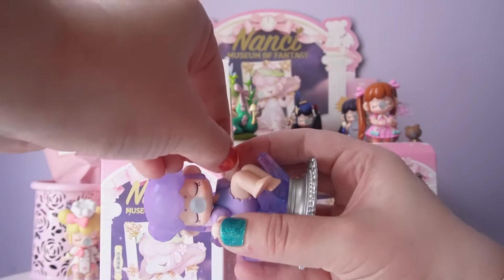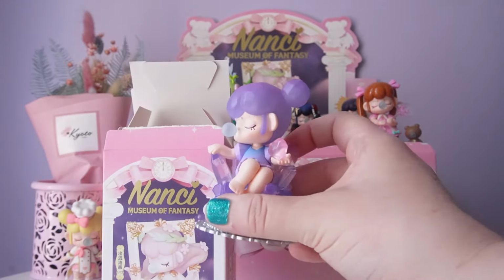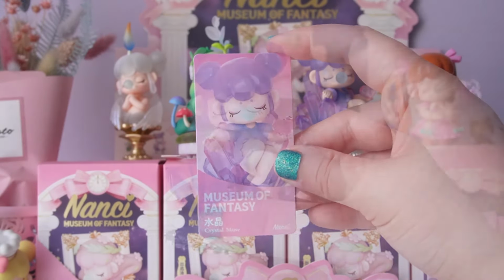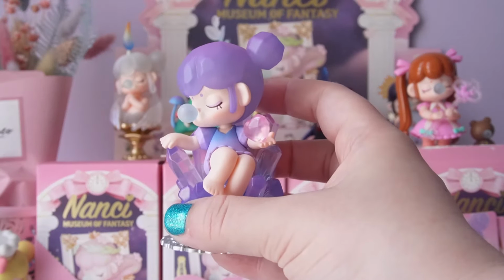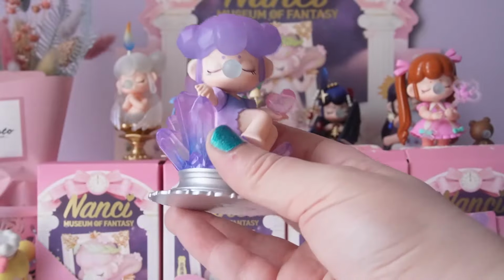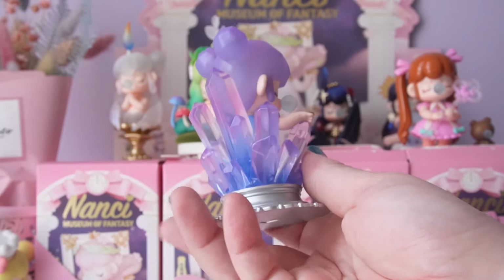And let's go ahead and put this in her hand. We've gotten quite a few accessories for this series. And this Nanci is called Crystal Muse. I really like this Nanci. I think this one looks really awesome. The silver base is kind of cheap looking though compared to the gold we've been seeing, but I do really love her like throne of gemstones.